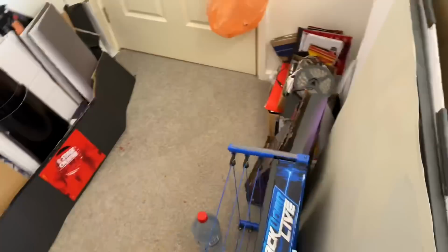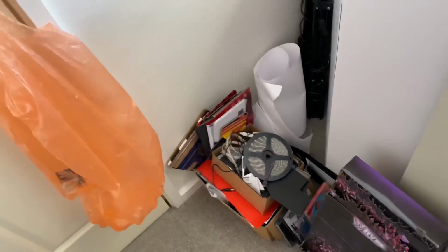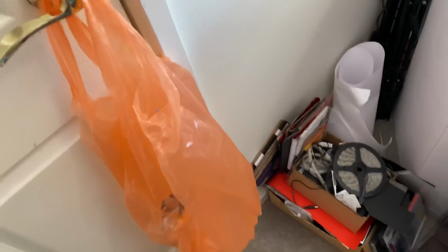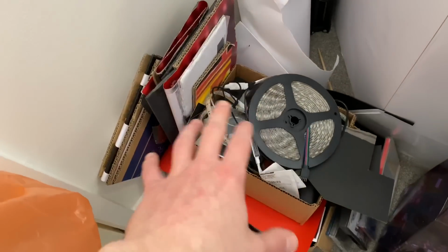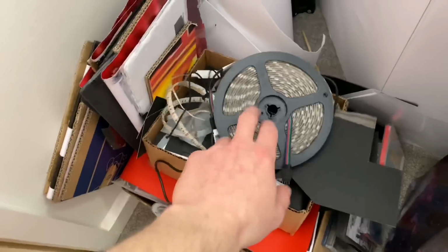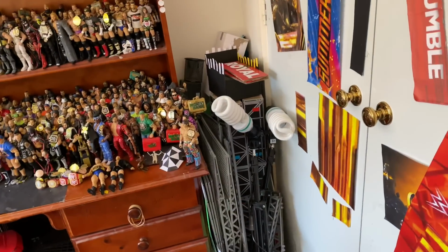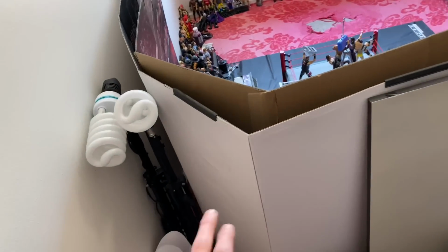Getting over here, we got a ton of stuff. There's barely any walkway here. We've got the bin here. We're always working with cardboard and papers and stuff, so it's always good to have a bin here to put all that stuff in. We have a bunch of spare cardboards and stuff and some LED lights here. We got some lighting there and also over there. Like 2 of them don't work, so I'm not sure which ones work and which ones don't.